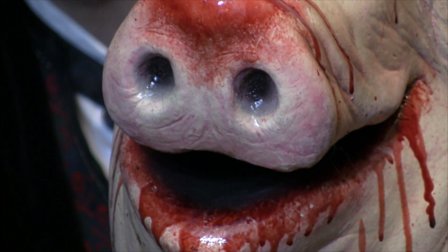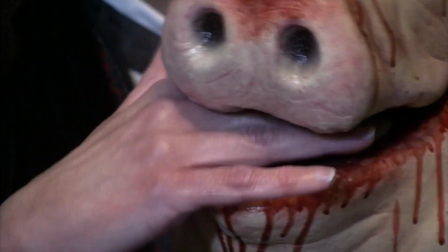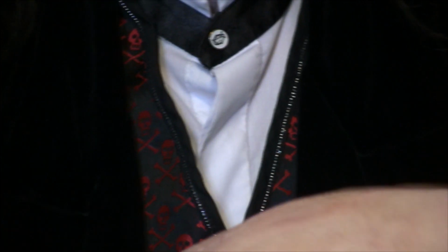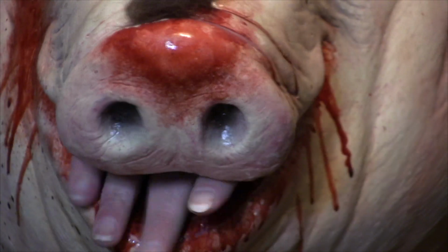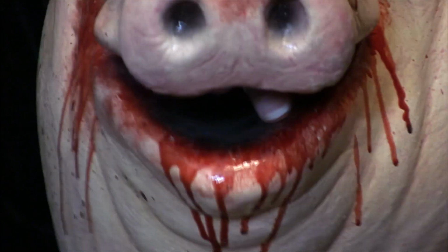And look at his big, nasty muzzle and his big, wet mouth. And I don't know if you can tell, he is trimmed. Let me take the styrofoam head out. He is trimmed right here. Hey, look at that. It's Mr. Pig and his dancing teeth. Okay, that's where the cut is.